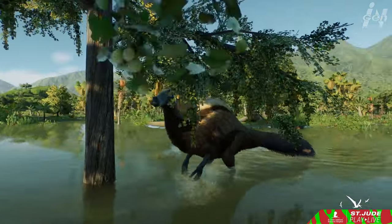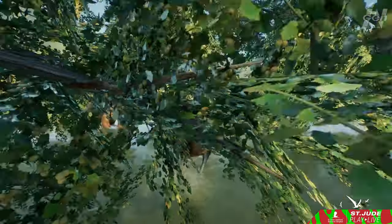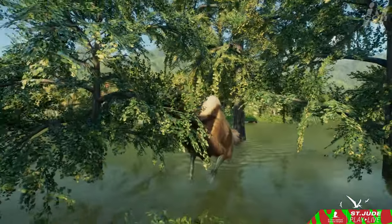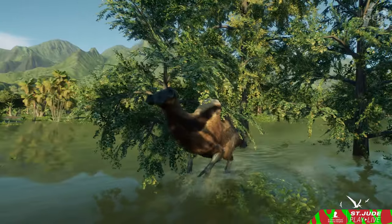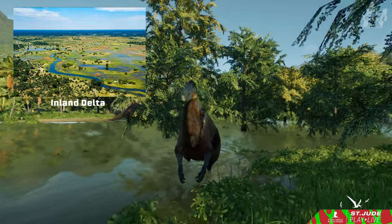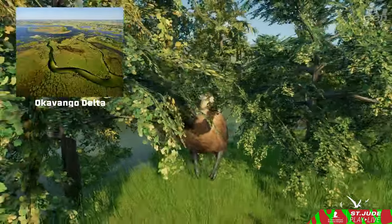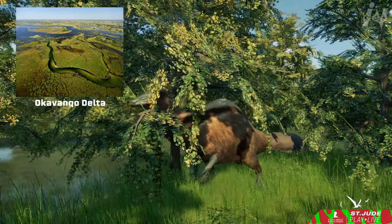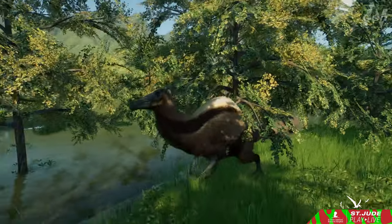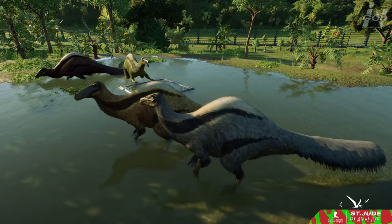Deinocheirus is known from the 70 million year old Nemegt Formation, one of the world's most productive dinosaur graveyards. This formation was formed by an inland delta, which is a river that drains into a shallow basin within the desert but evaporates rather than forming a lake. The Okavango Delta is a modern example of an inland delta, and it shows a large concentration of animals living in and around a swampy environment.